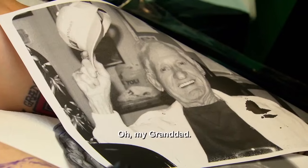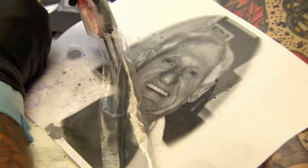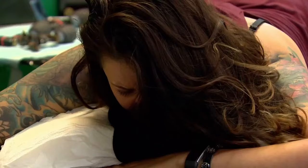There's still strength in numbers. You got a portrait of? Oh, my granddad. Your granddad? He's a World War II vet. Oh, yeah? You're earning this one. You're almost done.